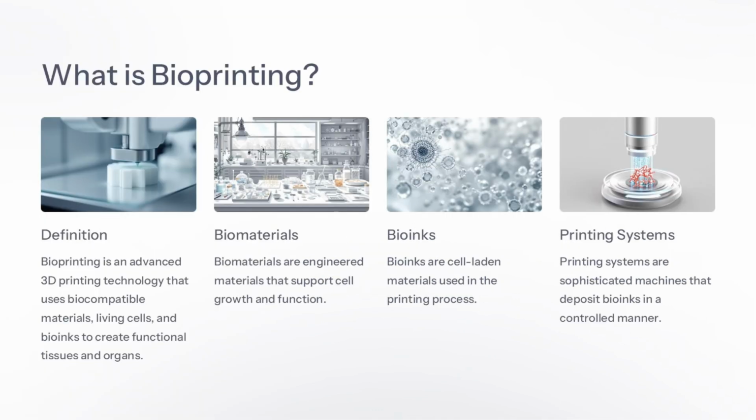Bioprinting is an advanced 3D printing technology that uses biocompatible materials, living cells, and bioinks to create functional tissues and organs. Biomaterials are engineered materials that support cell growth and function. These are critical components in bioprinting. Bioinks are cell-laden materials used directly in the printing process. The composition of bioinks is key to creating viable printed tissues. Printing systems are sophisticated machines that deposit bioinks in a controlled manner to build up 3D structures layer by layer.